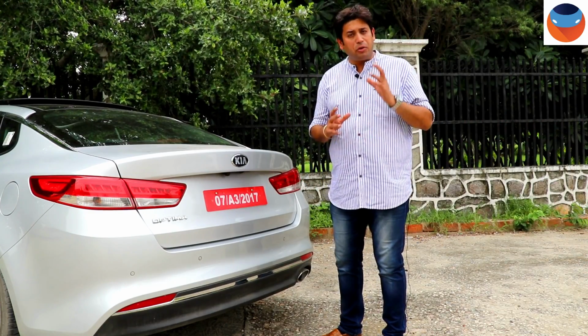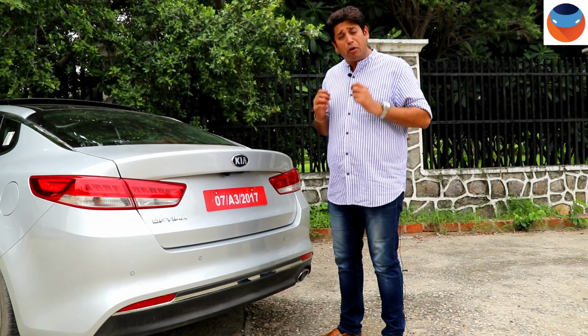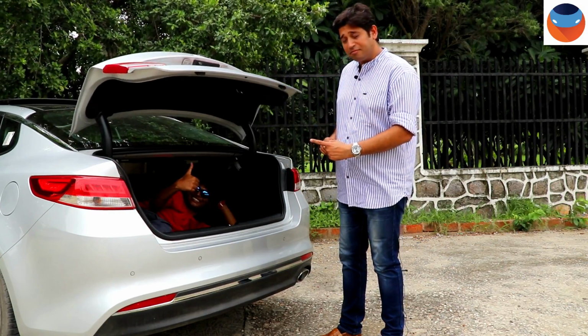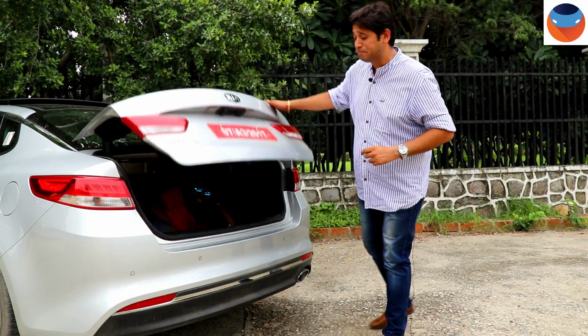Now, although I do not know the figures for the boot space of the Optima in liters, I do know it's got a lot of space. Right then, the perfect car for Mr. Jason for his next Transporter series.